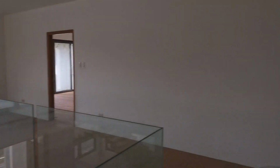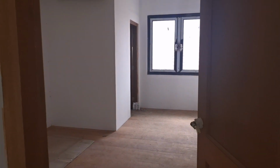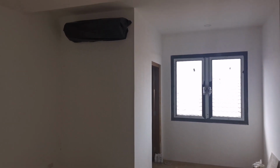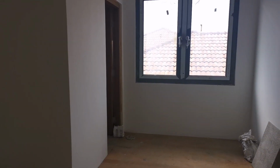Let's go into this other bedroom here. They got an AC in the corner here. Looks like a 5-horse. Similar setup in here. Big window at the end.